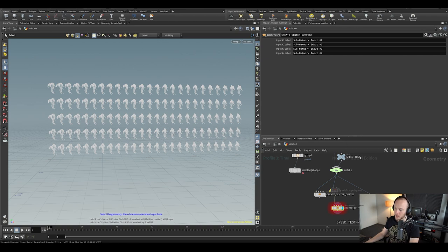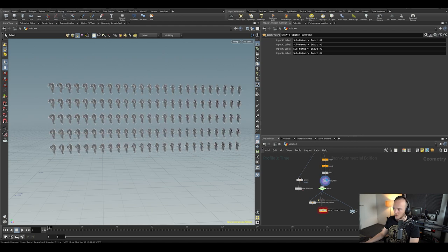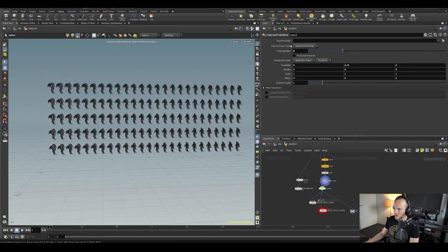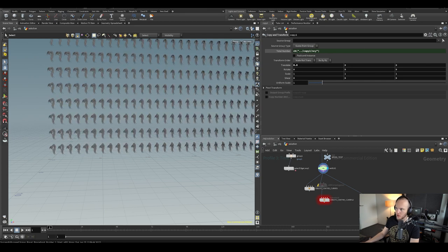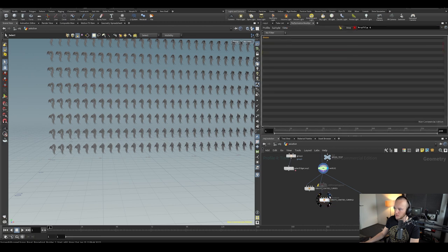We can try maybe running this on the 40x40 grid. See how fast it is there. I haven't tried that one yet, so let's try that. So I'm just gonna put this to manual. I'm gonna try this on the 40x40 grid. Right, let's check that out. All right, so let's try that. Performance monitor, record. And see how that's gonna perform. Maybe it might perform really well with Vex. I don't know, I haven't tried this one yet, but let's see how it's gonna go.